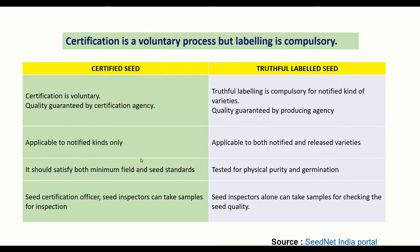When it comes to minimum field and seed standards, we have already talked about this. These are the Indian Minimum Seed Certification Standards. The seed plot to be certified, or the certified seed, has to fit the minimum criteria given. We have gone through different criteria, minimum and maximum allowable limits, for both foundation and certified seeds. If a seed grower is willing to produce certified seed, he has to fulfill the minimum or maximum allowable levels of seed standards or field standards. The case is different for truthfully labeled seeds, which have lower standards: there is a test for physical purity and germination only.